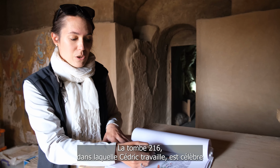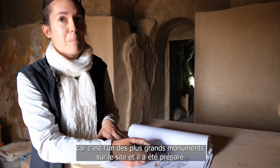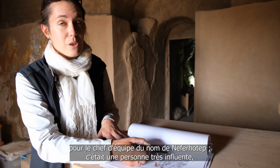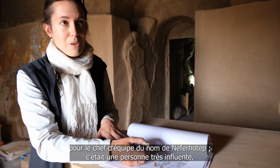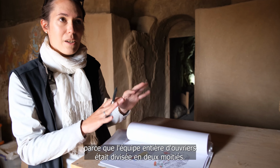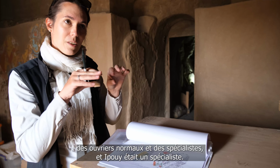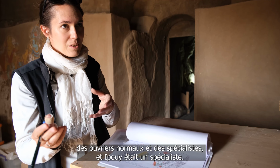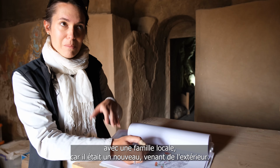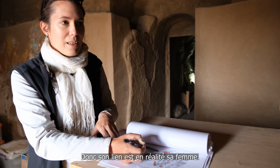So the tomb Cedric works on, 216, is a famous one because it's one of the biggest monuments on site, and it was prepared for the foreman of the right side, called Neferhotep. He was a super influential guy because the entire crew of workmen was divided into 2 halves. You had always a foreman, a deputy, normal workmen, and specialists. And Ipouy was a specialist. But Ipouy was lacking a link with a family, because he was a newcomer coming from outside. So his link actually is his wife.